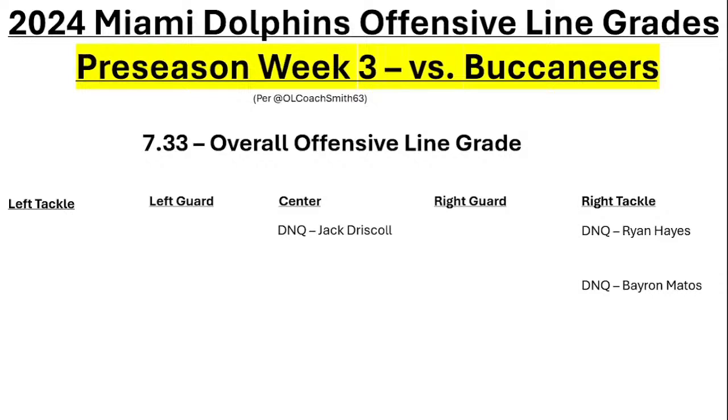Another player that did not qualify from this week's game was Ryan Hayes, and he just had limited snaps at right tackle. Driscoll started at center, and then after the first or second drive, moved over to right tackle to replace Hayes, and Hayes just didn't play enough snaps to qualify.